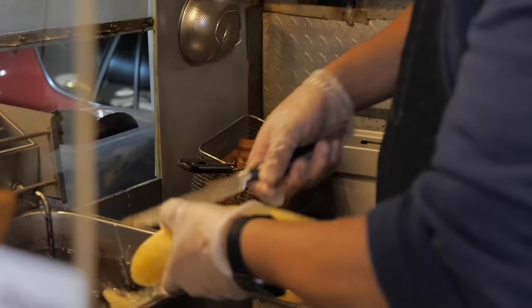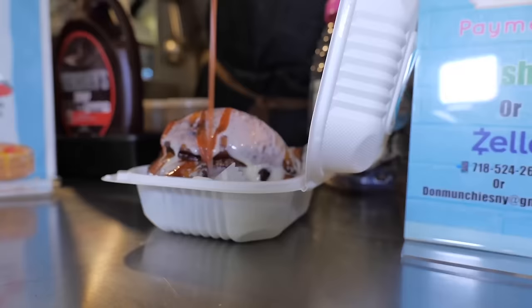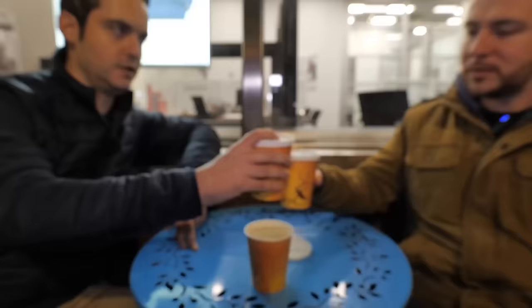This used to be a plantain before I got buried by a pound of Nutella, some strawberry sauce, and God knows what else. Oh, this is the sweetest plantain I've ever had in my entire life. I can barely tell it's a plantain. That's not a bad thing though. Cheers. So a heck of a night.